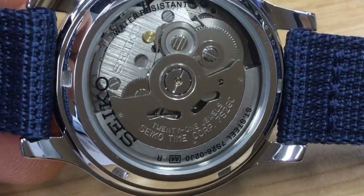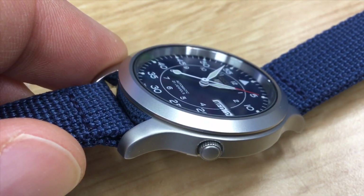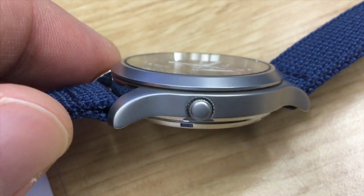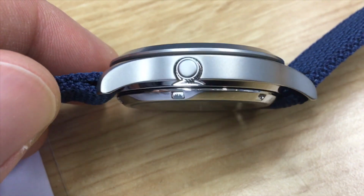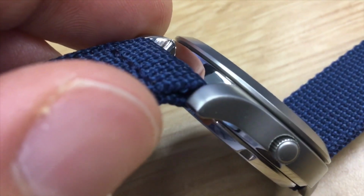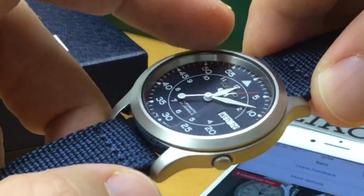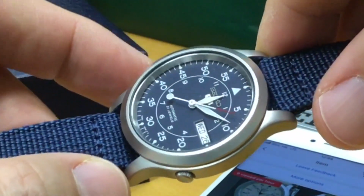It's got polished elements here and there, which make it look a bit chic like that, and the rest is sort of a satin finish. And it's really nice how they do it. Nice case shape, nice bezel here. See the rehaut is sharp as well.